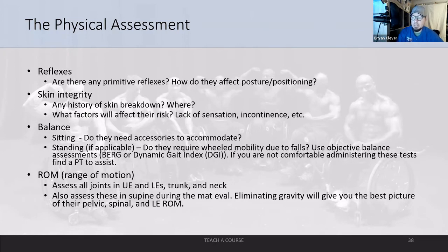Any primitive reflexes. So the big one is that startle reflex. I have initiated many a startle reflex in my day, completely by accident, because something will pop in my head. Oh, and that person goes, ah! So watch how that affects their posture. If that reflex completely throws them out of their seating system, maybe we need to look at a chest harness or some other containment device to help hold them into that seating system.